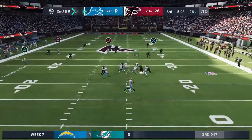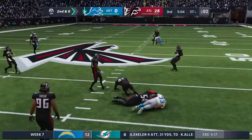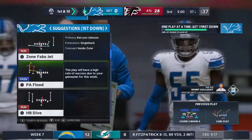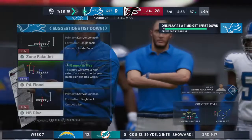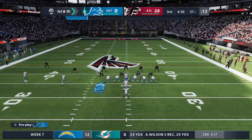Throwing on 2nd and 8, Stafford. He'll drop this down to Johnson underneath, and he'll be brought down right around the 37. 9 yards to pick up there, and it's a first down. Line of scrimmage, the 37 on 1st and 10.